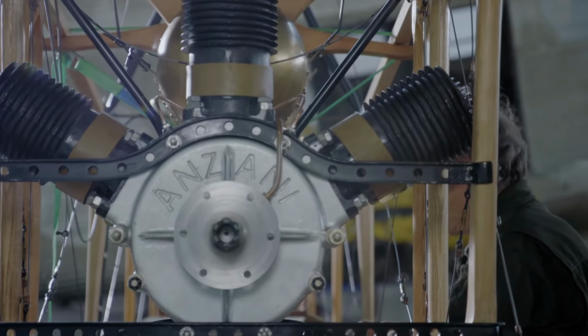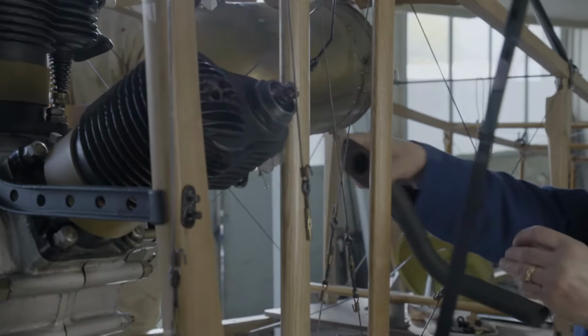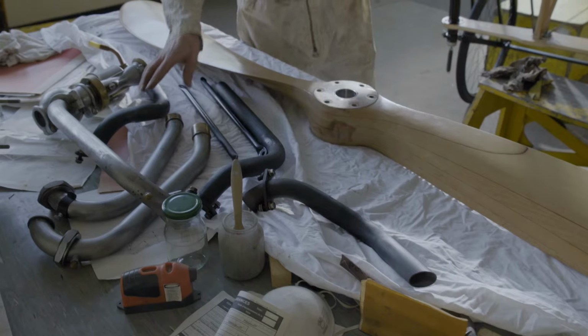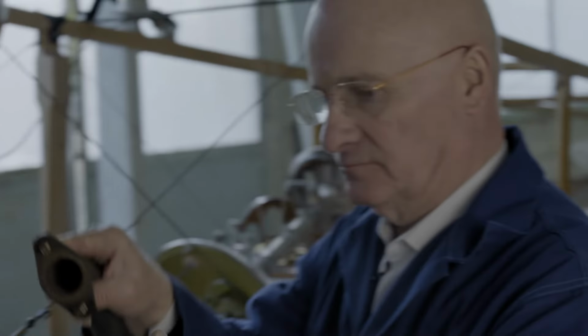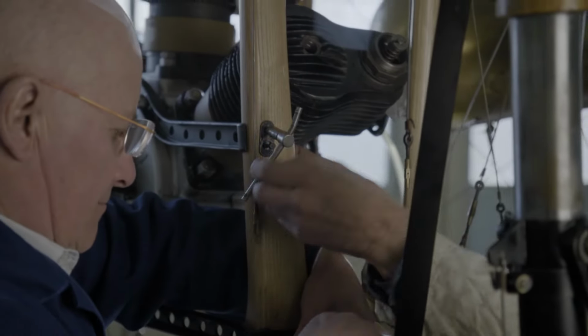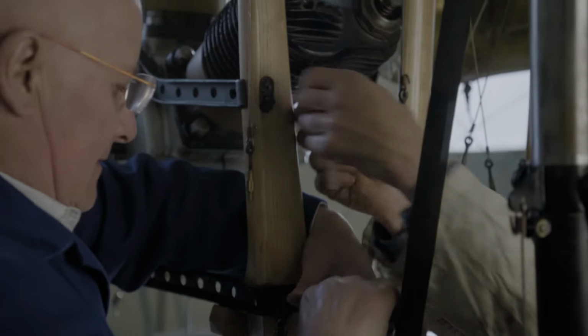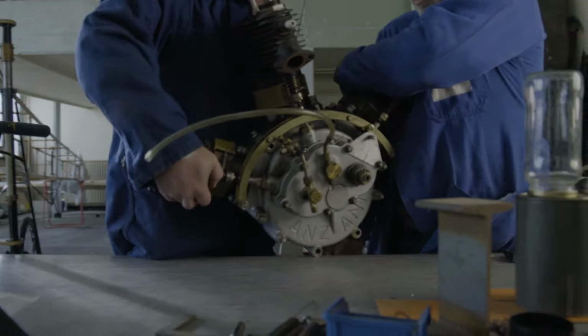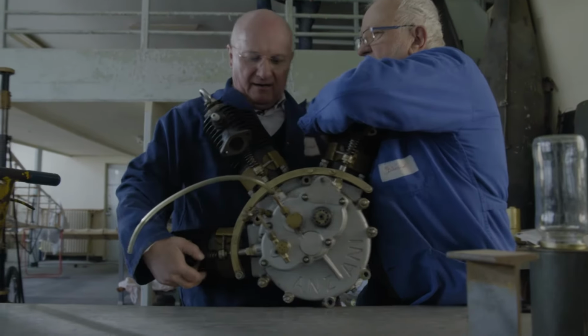First, it must be in perfect overall condition. The enthusiasts will therefore take the engine out of the fuselage, dismantle it piece by piece, and carefully check each of its cogs. There. Here's the baby.